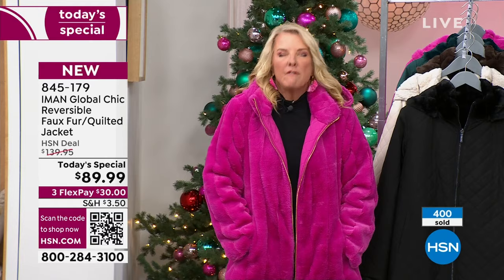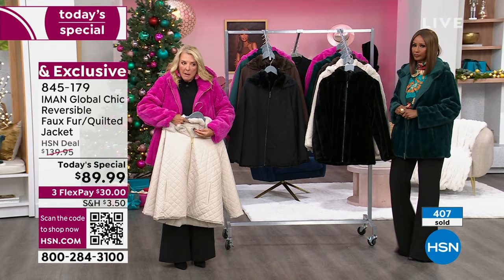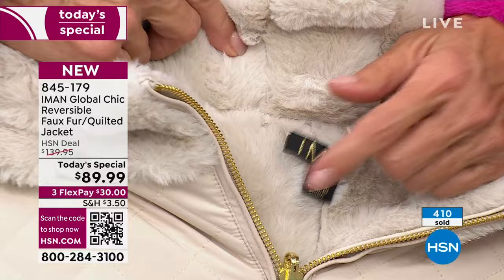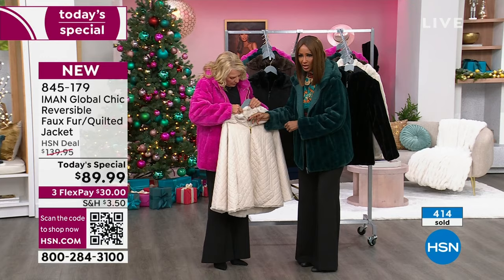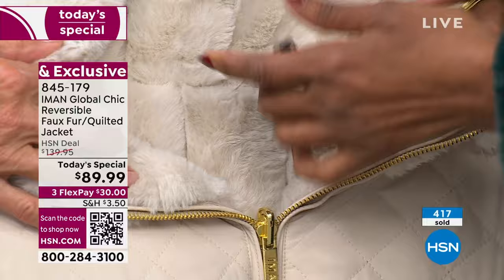All right, so I'm going to take this one over. Oh wait, one other thing they wanted me to show you. When you get this at home, there's going to be a tag on here. Remember, it's reversible. What IMAN has done is super easy. You just snip it off, and now it completely reverses. So take that tag off when you get it at home. You see how loose it is? Usually the tags are tight. This is loose because it's really a thread that you just snip with scissors, then remove the tag, and it's completely reversible.